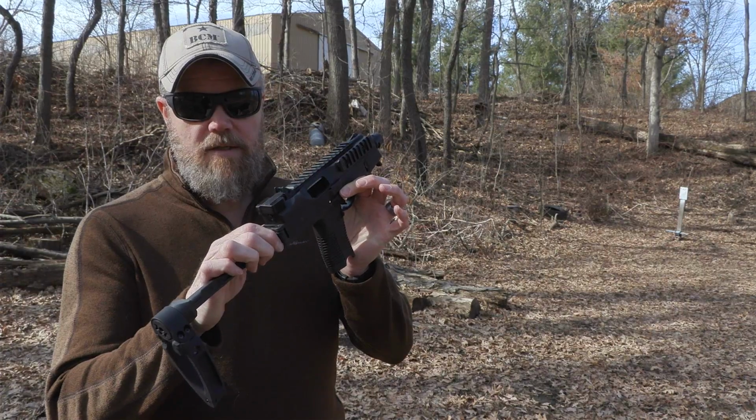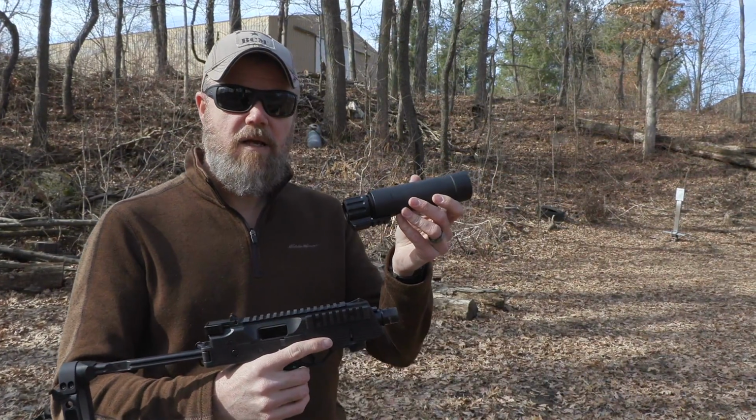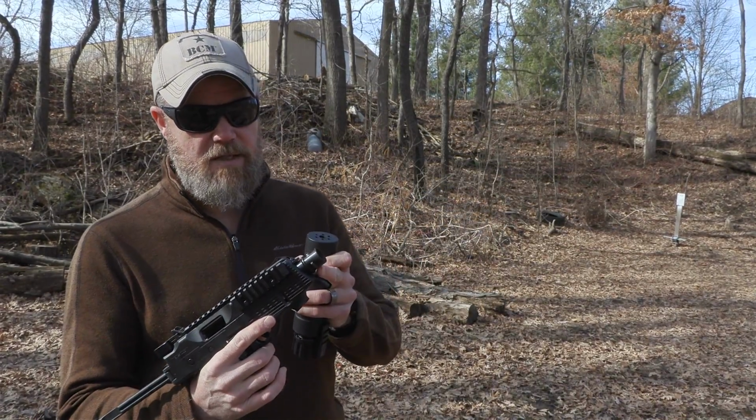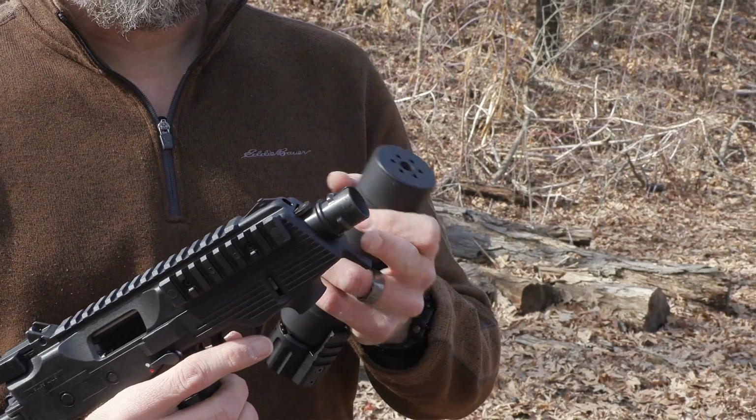And you can see that the gun is safe. And now I'm going to take the TP9 suppressor. This is a B&T can meant for this gun. You'll notice it has this big tri-lug locking mechanism on it that's non-standard.